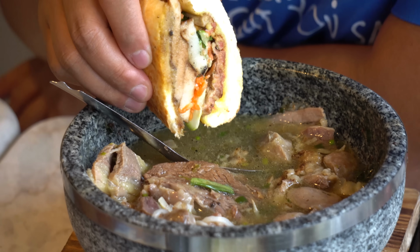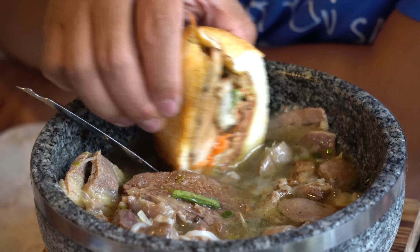Because when I eat pho, I always want some bami to dip in it. So I'm gonna take my $100 bami and it's going into my $100 bowl of pho. So is this gonna be like a $200 bite? Wait, that's not how the math goes. I told you, I'm really bad. So exciting.